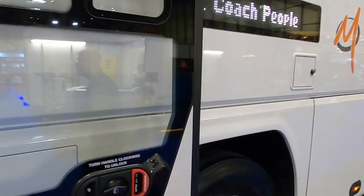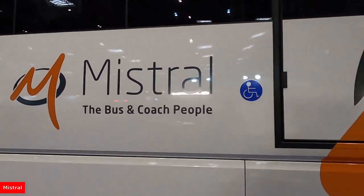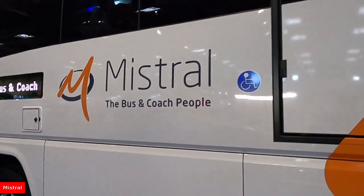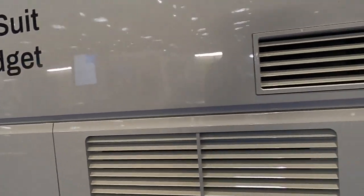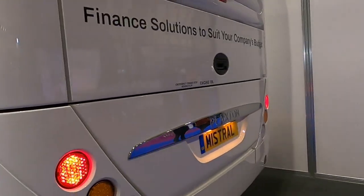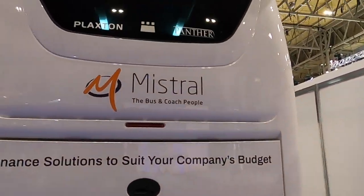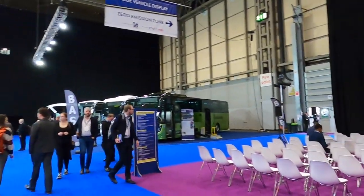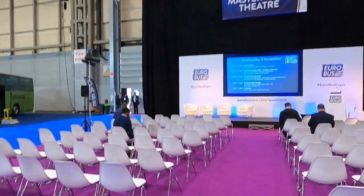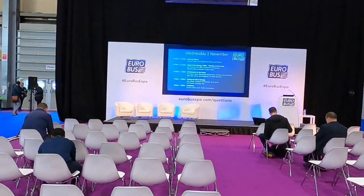Also have a PSVR compliant Plaxton Panther, bound for Mistral. Throughout the 3 days, there's the Masterclass Theatre, which holds numerous seminars.